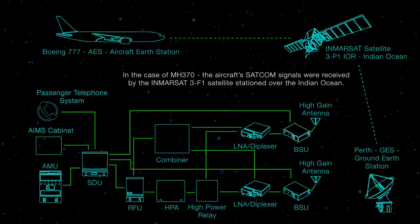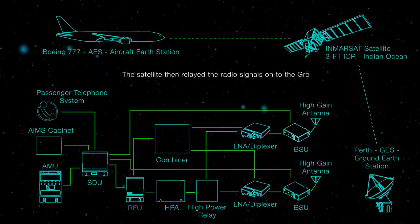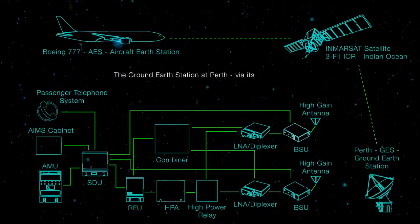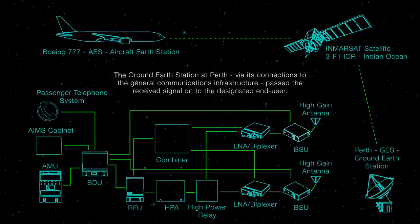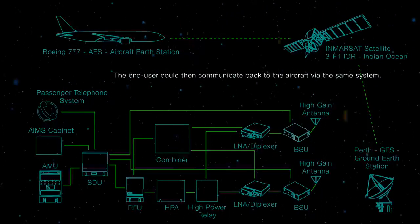the Indian Ocean. The satellite then relayed the radio signals on to the ground Earth station, GES, located at Perth, Australia. The ground station at Perth, via its connections to the general communications infrastructure, passed the received signal on to the designated end user. The end user could then communicate back to the aircraft via the same system.